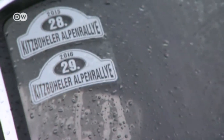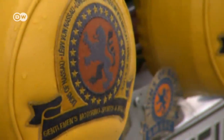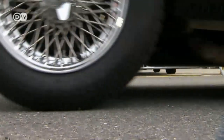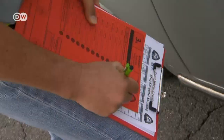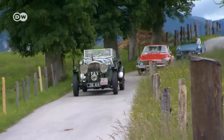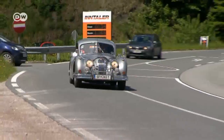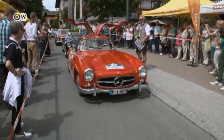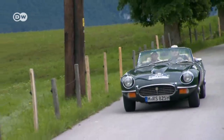On the last day of the Alpine Rally, contestants face the final 190 kilometers. The participants are working flat out to get ready. There are many rare vehicles on display that would normally be seen only in collections or museums. Over 30 million euros worth of cars are driving around Kitzbühel. Many would fetch seven-figure sums at auction, but most of the more exquisite models would never be put up for sale.